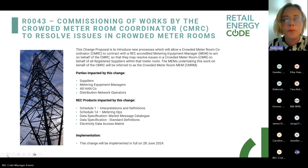or the CMRM. Parties impacted by this change: suppliers, we have metering equipment managers, Alt-Hanco, and distribution network operators. And then there's quite a few REC products impacted by this change as well. So we've got Schedule 1, interpretations and definitions. We have Schedule 14, which is metering operations. Data specification, which is the market message catalogue. We also have standard definitions and the electricity data access matrix, or the DAM. And this change will be implemented in full on the 28th of June 2024.